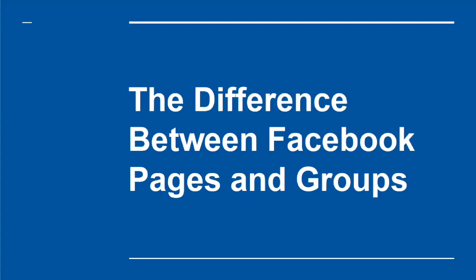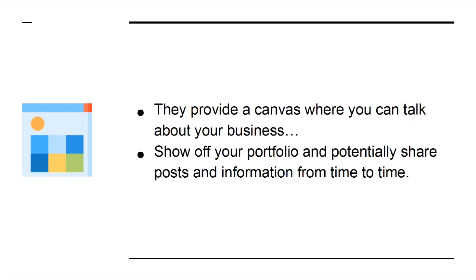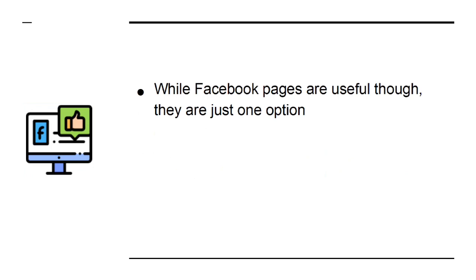The difference between Facebook pages and groups. When it comes to marketing on Facebook, most people are familiar with how Facebook pages work. Facebook pages provide a kind of shop window or a flyer for brands. They provide a canvas where you can talk about your business, show off your portfolio, and potentially share posts and information from time to time.